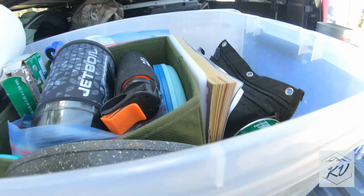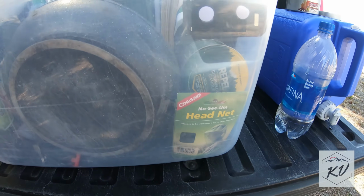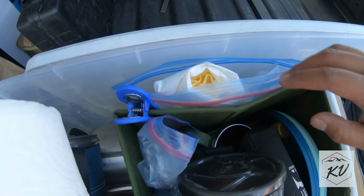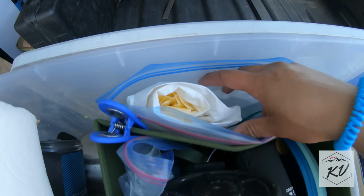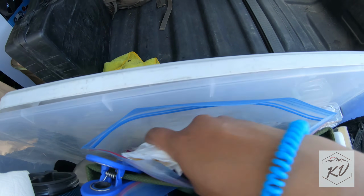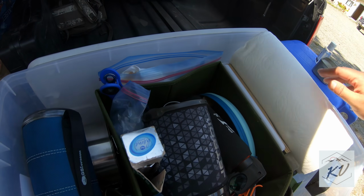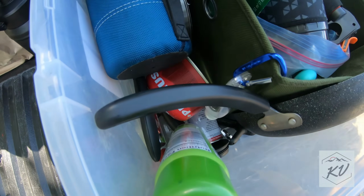And then I got my pan. As you can see, I got a little no-see-um head net that comes in handy. And then on the sides here, that's why I like this cube in the middle, because I can put stuff on either side and keep things separate. I got some garbage bags and some Ziploc bags on this side. And then I got my paper towel holder here. And yeah, that's pretty much it.